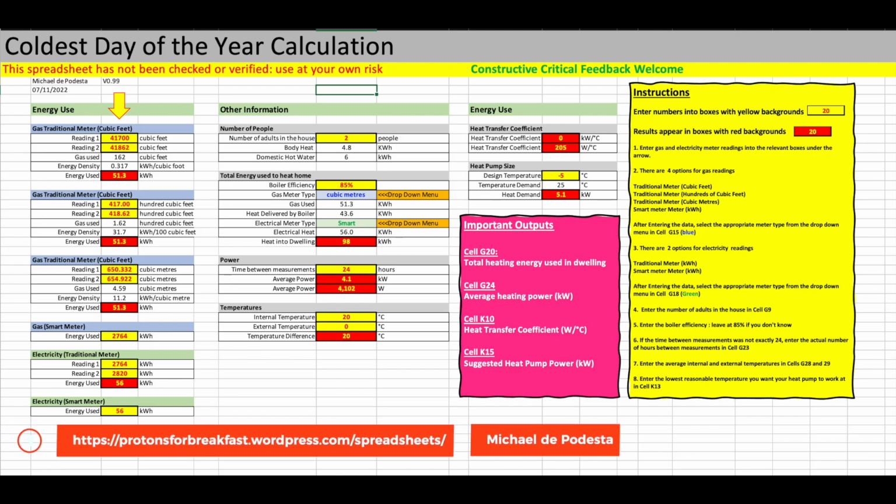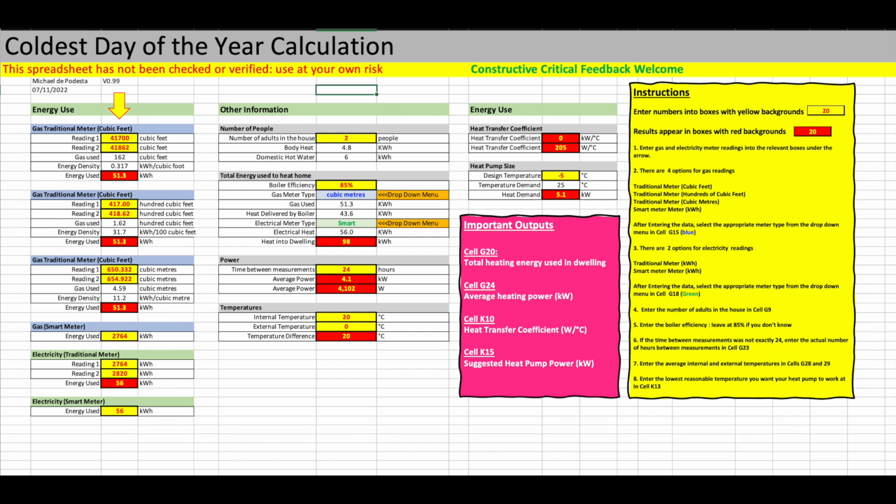Other things I did, I researched and found Michael D. Poster's, hopefully I haven't butchered your name too much, Michael, some spreadsheets that he put together, very useful spreadsheet. I'll put a link down in the comments below. It was a coldest day spreadsheet where you could put in your usage of your gas, electricity or what have you, and then from there you could calculate what would be recommended for your heat loss, and that, as it turned out, was actually pretty accurate.